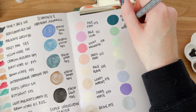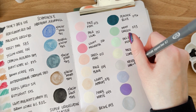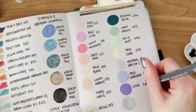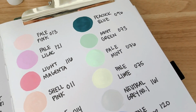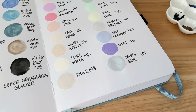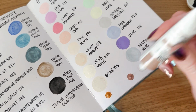Friends, that is it for the swatches, and that is going to be it for this art supply haul. As I speak, I already have a cart full of new art supplies and some that I've already purchased. So there may be another art supply haul in our near future. I've found that I do really, really enjoy the Luminance colored pencils, and there's some colors that I'm still missing, so I'm going to be ordering some more of those.